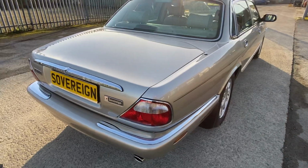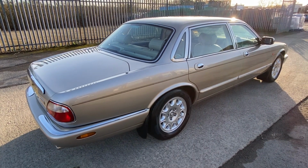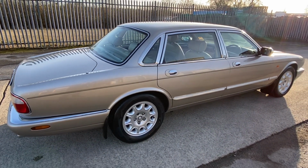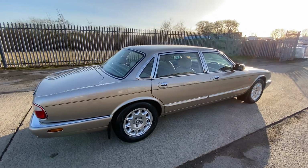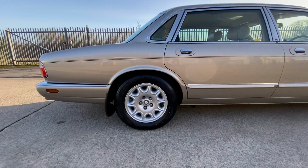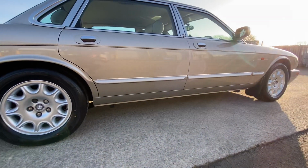Hopefully this video will do this car some kind of justice, because it really needs to be viewed in real life, just to get an appreciation for how mint this car is. This should not be confused with any other XJ8 Jaguar Sovereign in the marketplace at this time. It is absolutely perfect.